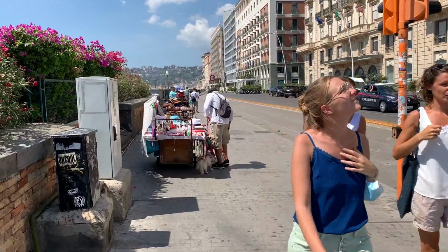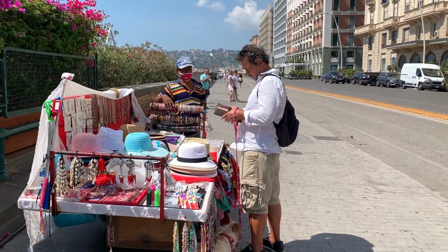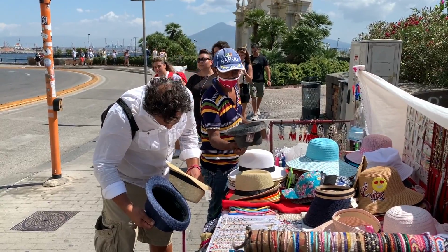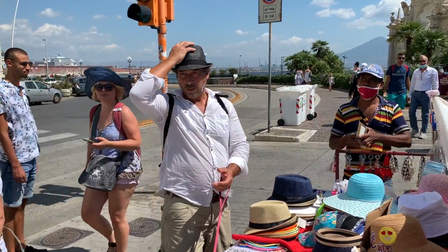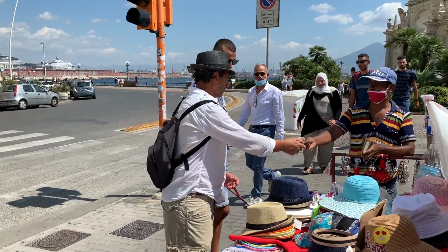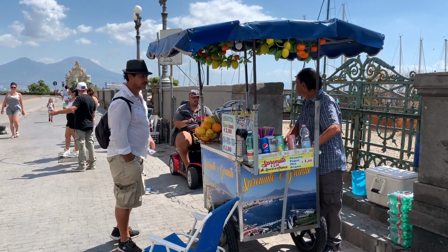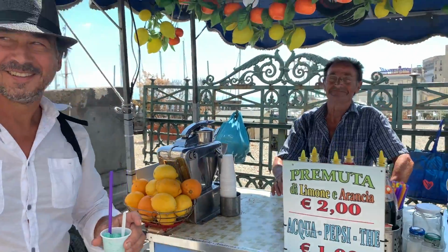Carlo looks like he is buying, I bet he's buying a hat. It's what he always buys when we go out in August. Che stai comprando? They're only €5. Bargain. What do you think he should get? The blue one or the straw coloured one? Va bene. Sì. Carlo is in a spending mood today. He's now getting a granita di limone. Grazie mille. Grazie.